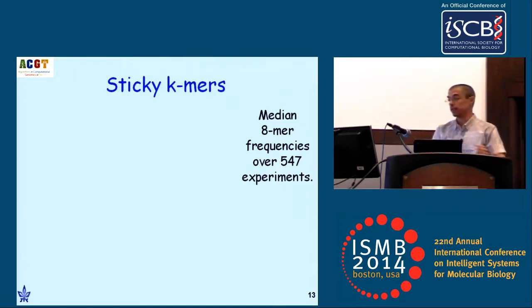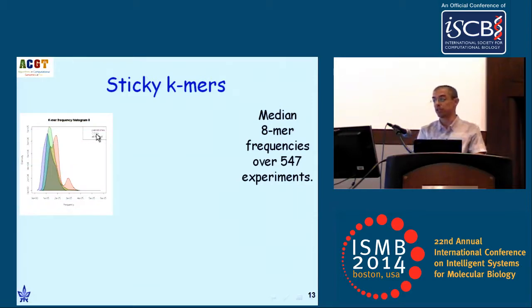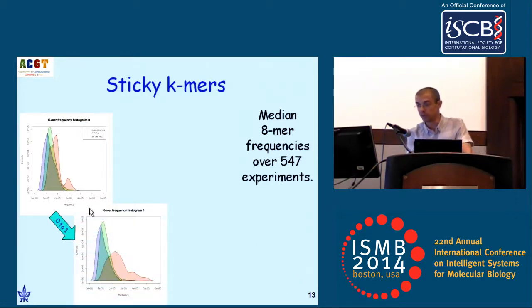And through our analysis, we also observed a few biases in the data, specifically the data from Taipale's lab. First, we observed the bias of sticky k-mers. Here, we divided the 8-mers into C-rich 8-mers, which include at least 7 Cs, palindromes, and all the rest. And we see that as we move through the cycles, the median frequency of the C-rich k-mers is increasing. So this is a phenomenon that goes through the experiments. It's regardless of the protein.